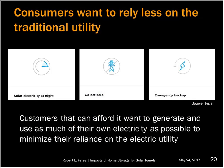Ordinarily your solar panels wouldn't be able to provide power during an outage because they don't have the balancing aspect of the grid that I discussed previously. When you've got your battery there, it can provide backup power for a pretty significant amount of time. So customers that can afford it really want to use as much of their own electricity as possible.